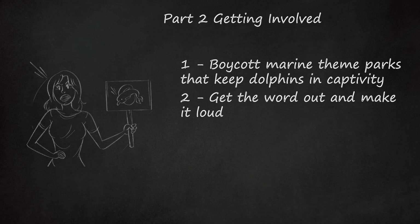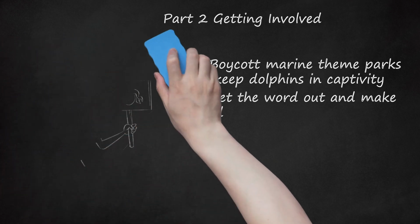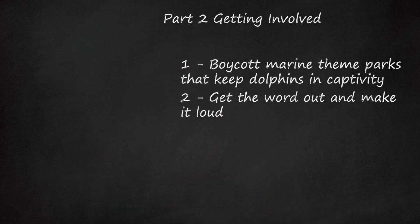Devote a considerable amount of your social media presence to dolphin causes and making others aware of what's going on in the oceans. The more people know what to avoid and are aware of the threat that dolphins face, the more changes can be made.